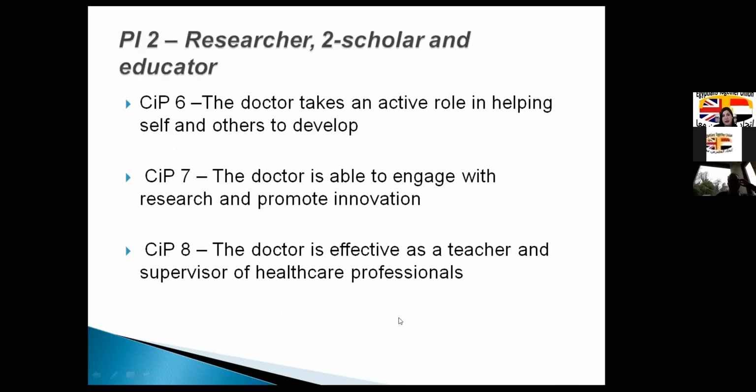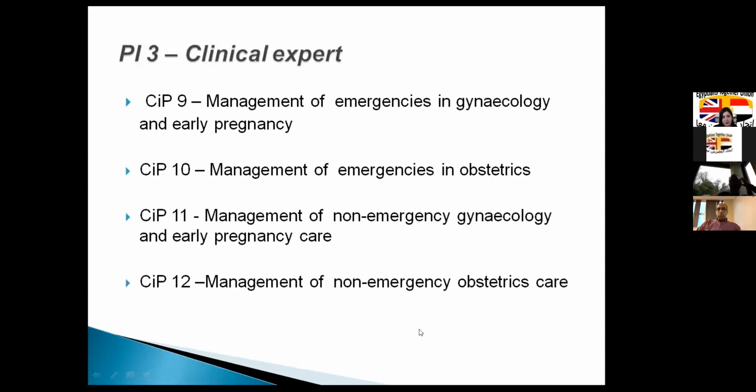PI2 is mainly about research and education. CiP 6, the doctor takes an active role in helping self and others to develop. So you must be involved in teaching sessions, formal and non-formal, and you have to get the certificates for these teaching sessions. CiP 7, the doctor is able to engage with research and promote innovations. CiP 8, the doctor is effective as a teacher and supervisor of healthcare professionals.